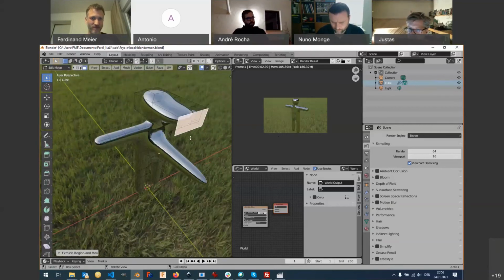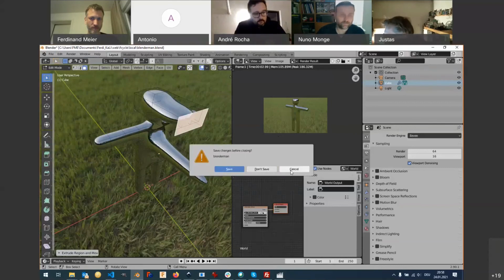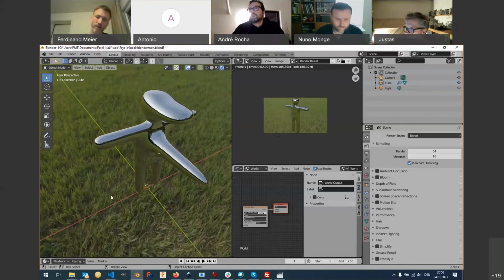Ferdi, I have a question for you. When you want to do 3D modeling to print it in a printer, what do you choose? Blender or some CAD software? Depends a little bit on what I want to achieve. If I want to do something very mechanical, very precise, I usually do it in a CAD program. But if I want to model something like a face or a dog or a horse, something more organic, then Blender.